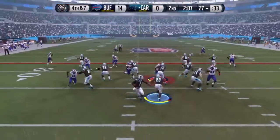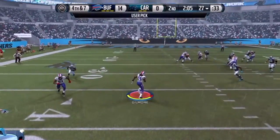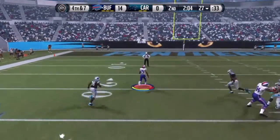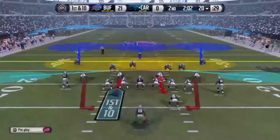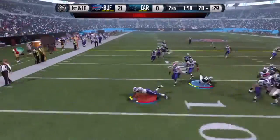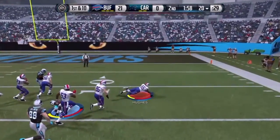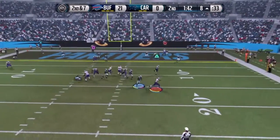The Panthers from the 27. Newton's got it. That's an interception. Running room. Bills in for the score. Strong-side handoff here. Ball's loose, and the defense has it. Manuel's back in shotgun formation.